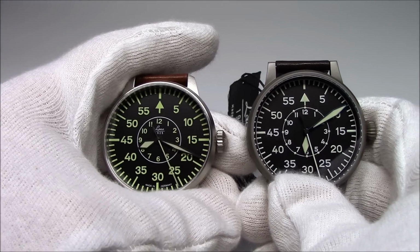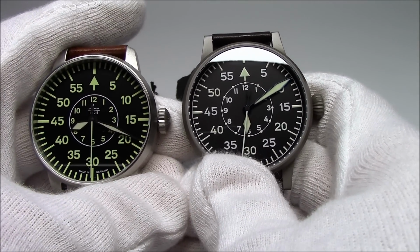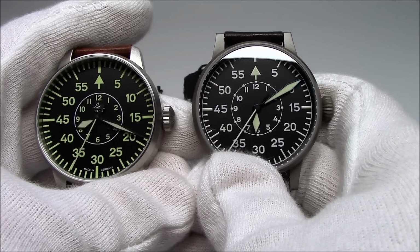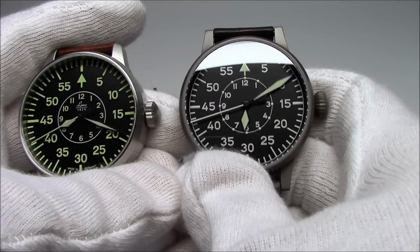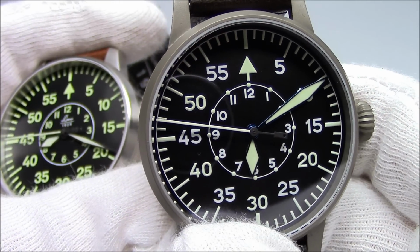Next, we'll talk about the hands. So if you look at the hands, obviously the hands on both of them are lumed. But on the less expensive one, they're stamped black sword-type hands with luminescence on them. And on the right, these are actually blued hands. I don't know if we can get in there real tight. You can see the hands are blue.